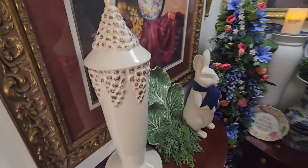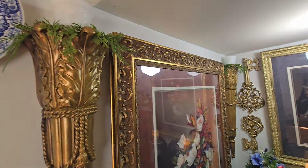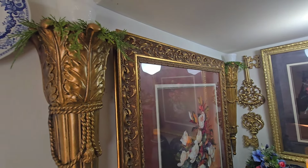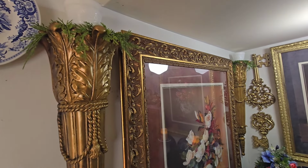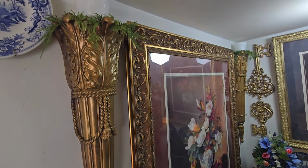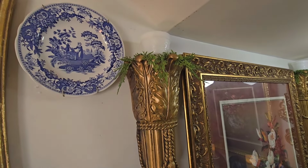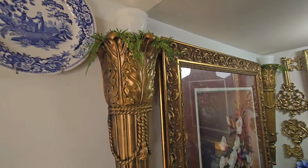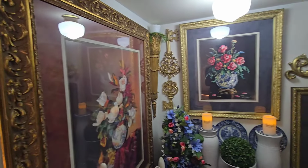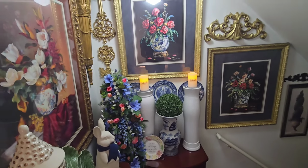Up here at the top, I added in some white decor on each side of my wall sconces. Or they could be small wall shelves, but I've had those. I just added in the greenery on each side. And right there is another blue and white decor plate. That's about all that I did, guys. I didn't change anything down there, no pictures or nothing. I just left it there.